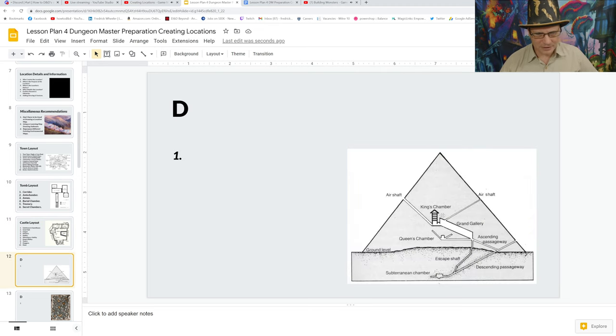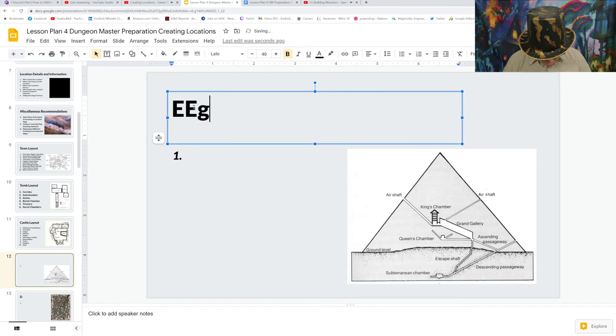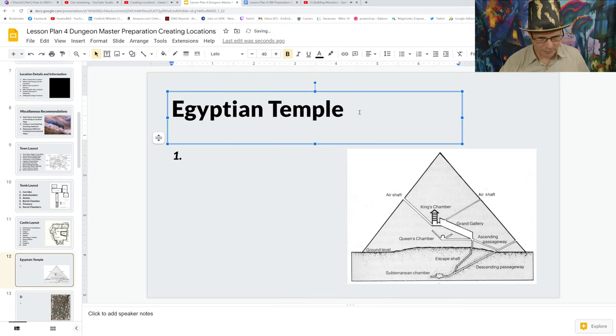Okay, this is what I had planned to do. This is your Egyptian temple. This is what this was supposed to be. Egyptian temple. I have managed not to spell it correctly. Egyptian temple. Okay. And did I want to say layout? I think I did want to say layout. Oh, I still can't get it right. What am I doing wrong? Egyptian temple. Okay, layout.